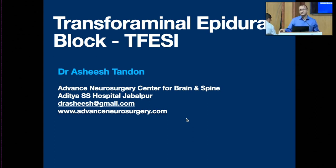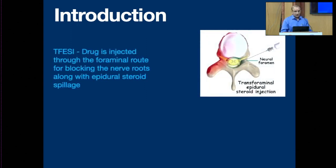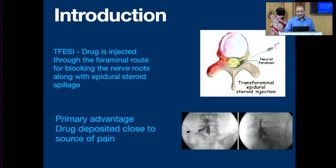So I think this lecture would help you not just to quickly learn transforaminal blocks, but also to graduate towards transforaminal discectomies if you wish to. What I've done today is brought in a mixture of both. Now, with transforaminal epidural steroids, the drug is injected through the foraminal root for blocking the nerve roots, along with injecting epidural steroids. The primary advantage is that the drug is deposited close to the source of pain.